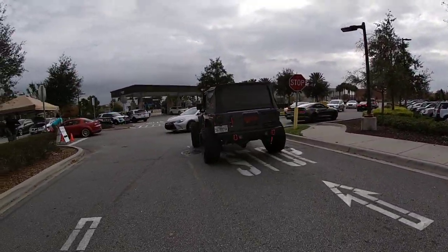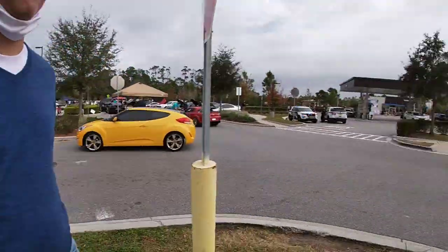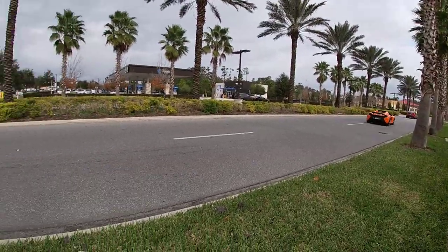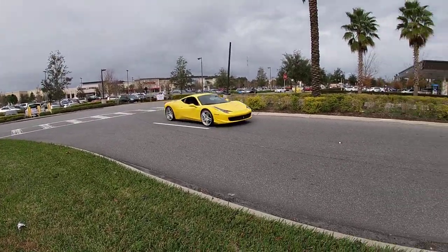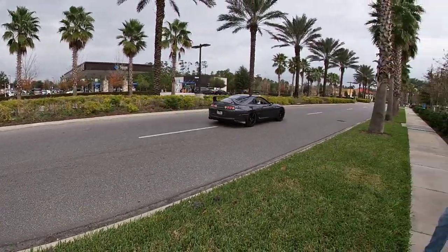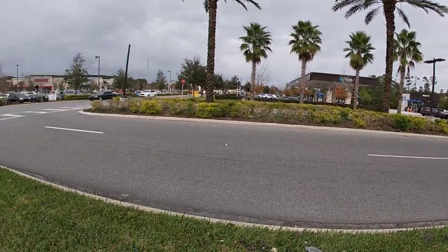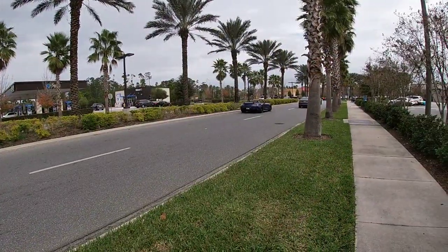Let's cross right here. Okay. Now we're talking. Today, just what a turnout. I'm so proud. We got a Mustang. Okay. This is what we were needing. Oh, go Ferrari. That's what I'm talking about. Go, go, go. What's the BMW 750 gonna do?